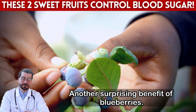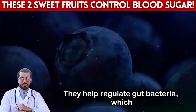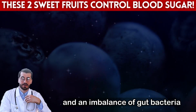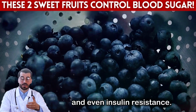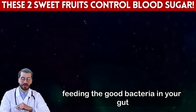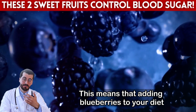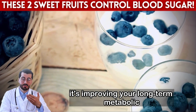Another surprising benefit of blueberries: they help regulate gut bacteria, which plays a direct role in blood sugar control. Your gut health determines how well your body processes nutrients, and an imbalance of gut bacteria can lead to higher blood sugar levels and even insulin resistance. Blueberries act as a natural prebiotic, feeding the good bacteria in your gut and creating an environment that supports better glucose metabolism. This means that adding blueberries to your diet isn't just helping your blood sugar today, it's improving your long-term metabolic health as well.